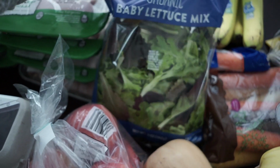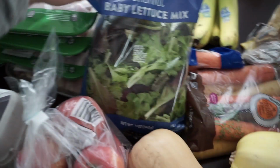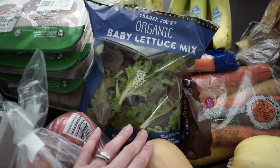Their organic baby lettuce mix. I actually am not a huge fan of their lettuce. I find that it goes bad too fast, even though it has a use by date. It just gets all mushy and gross really quickly. I think it's because of the dark lettuce. So just be forewarned that if you ever buy their lettuce, it does not last as long as you would hope.